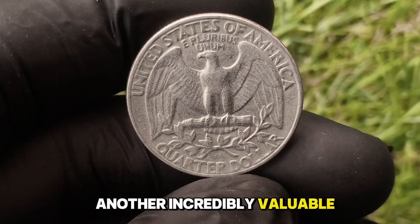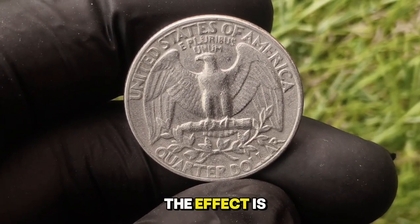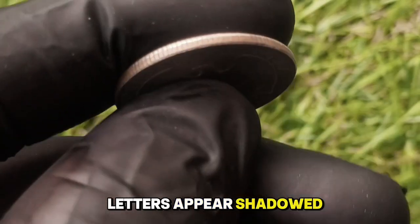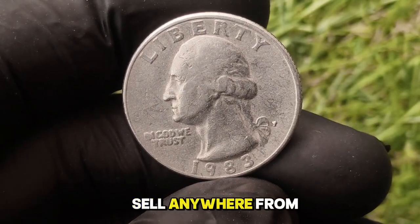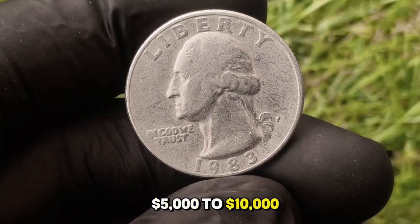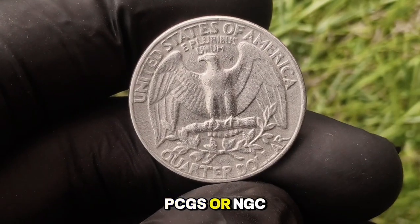Another incredibly valuable and popular type is the 1983 P double die obverse. The effect is unmistakable: letters appear shadowed or doubled. Depending on how bold the doubling is, these coins can sell anywhere from $5,000 to $10,000 or more, particularly when certified in high grades by PCGS or NGC.